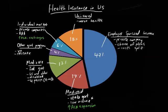So the main goal of the Affordable Care Act was to get people without insurance on insurance through a variety of ways, through the health insurance exchanges, through Medicaid expansion, and a couple other things. So hopefully in the next 5 to 10 years, we'll see this piece of the pie shrink significantly.